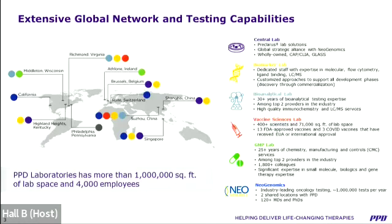all over the world. And the ones which are in purple, there are 4 of them, are central labs. 2 are in the Asia Pacific region, one in Singapore and 1 in China. And we also have a lab in Brussels, Belgium, in addition to having a lab in the US, in the state of Kentucky. And then in addition to these central labs, we also have the biomarker labs, the vaccine labs, and also the GMP labs.